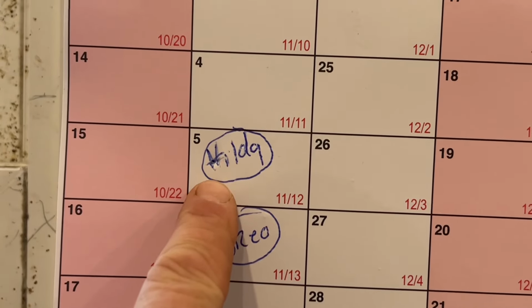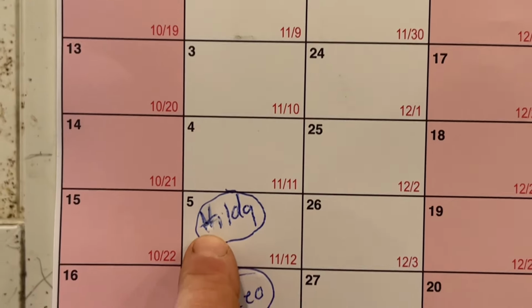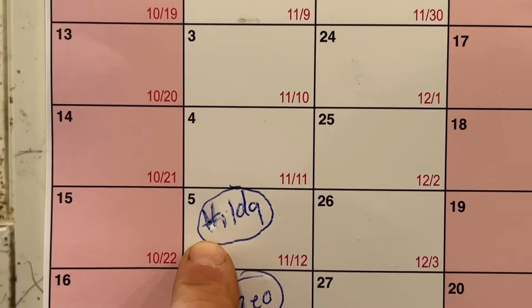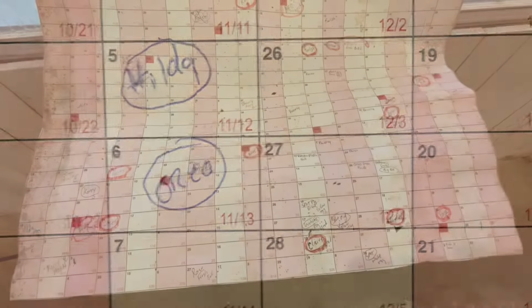So this is Hilda. We write down the cow's name and the day they were bred. So this was February 5th, she was bred, which was just the other day. We write her name, circle it, that shows that she was actually bred. If we write her name and she was not bred, like Joni here, she was just in heat. And then Oreo was bred on February 6th. And if this breeding took and she actually gets pregnant, her expected due date will be November 13th and November 12th. So we should know to expect a calf around that date in November.